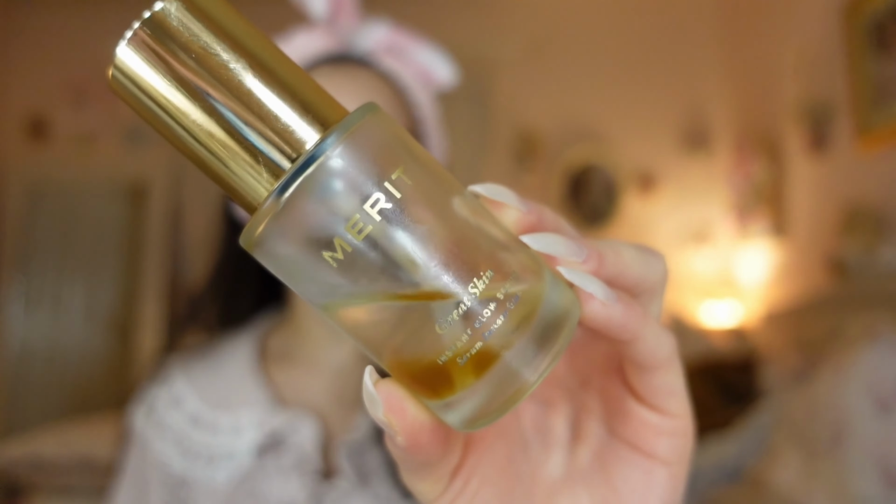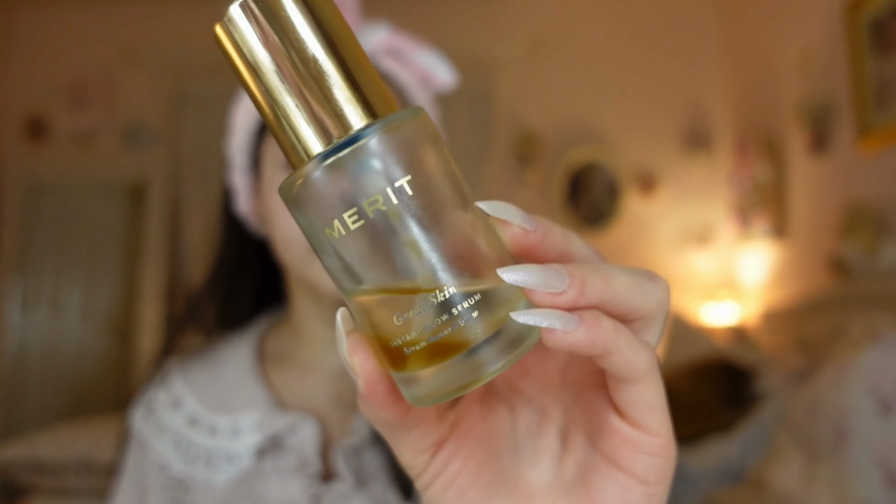If you do have sensitive skin though, I would recommend the Youth to the People, just because I have seen some videos of people saying that the Rhode did cause them to break out. So it just really depends on your skin type. But yeah. Next I go in with the Merit Great Skin Serum.